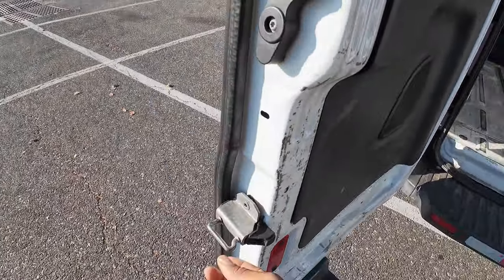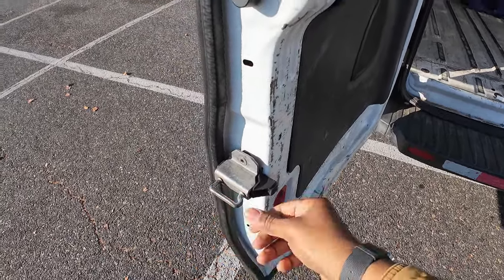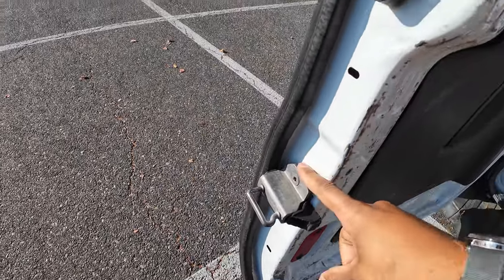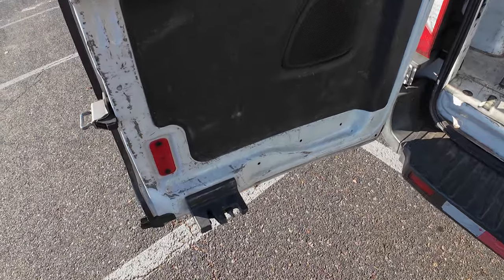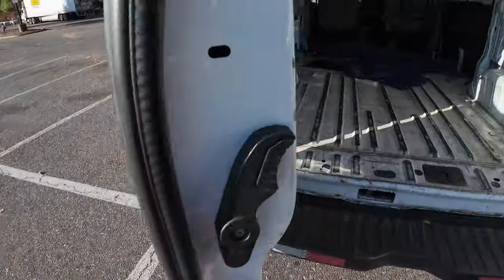I did have some problems with this latch. It was actually very, very loose, and I had to come in here and unscrew it to reattach it. Actually almost lost a piece that it hooks onto, and it fell all the way down here, and it was a struggle to get the damn thing out. But it works just fine.